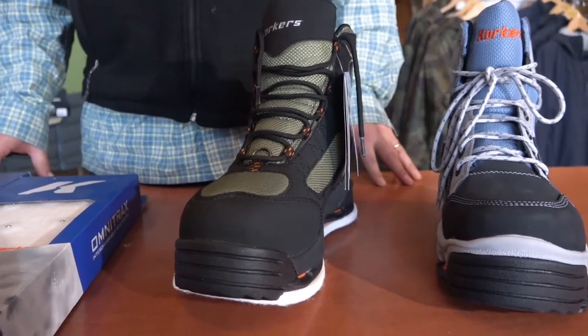One of our favorite systems nowadays for footwear are the Korkers boots because of the options they provide. We still prefer felt in a lot of places in our area where we're still allowed to use it. Korkers boots is a great value boot. They have some of the top boots, but the options of being able to switch the soles makes it advantageous to have one boot with a couple different soles.